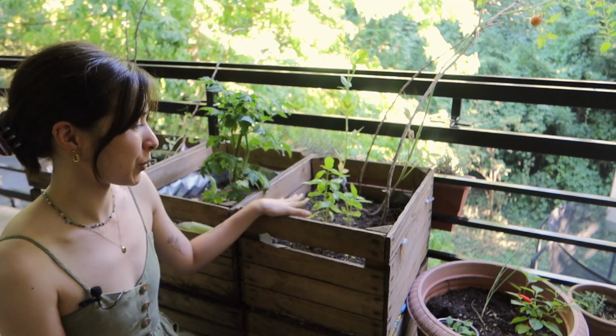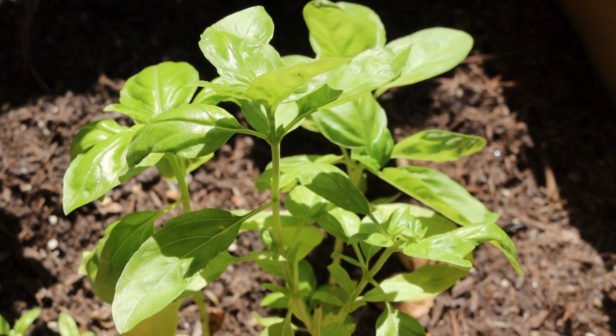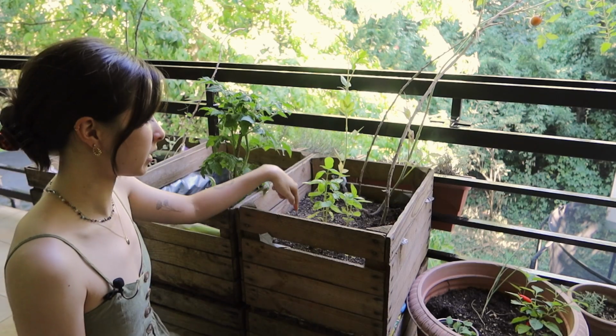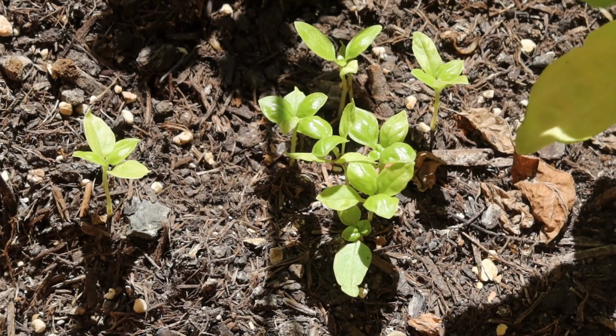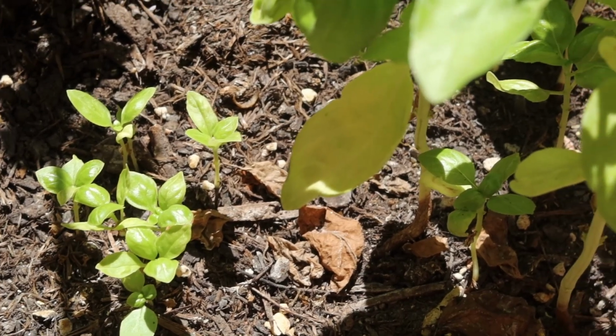So over here in this first one we have basil growing. I grew these from seeds. It was a little difficult for some reason. The small ones on the side just don't want to get bigger, but the big ones are doing really well.